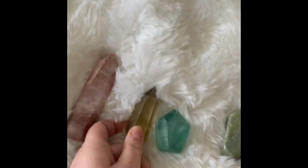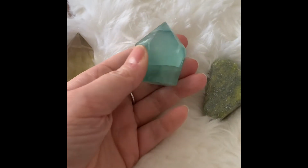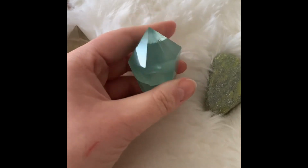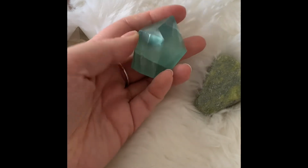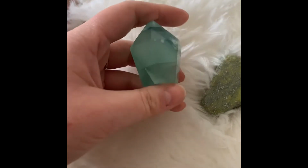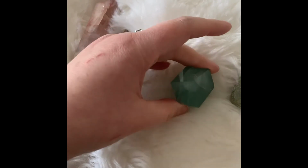Yeah, gorgeous. This is a fluorite. This one is from Kara's Crystal Coven. I just love it. I just think it really reminds me of the gems that were on Crash Bandicoot, if you ever played that as a kid. Because my brother was a really big fan, so I used to watch it when he played it. And I believe the cut is called a cupcake tower. So these are the more traditional towers, and this is a cupcake tower, so it's a bit wider towards the top.